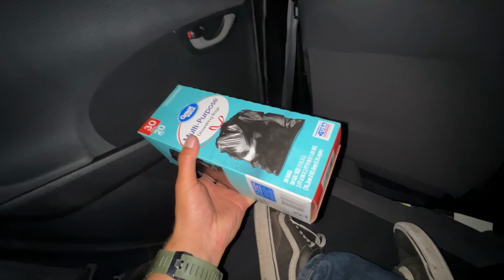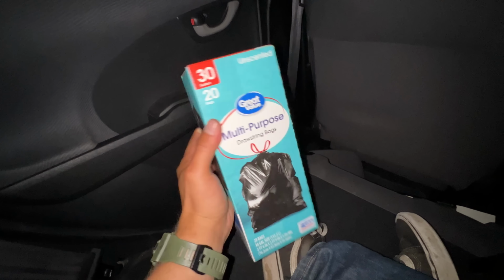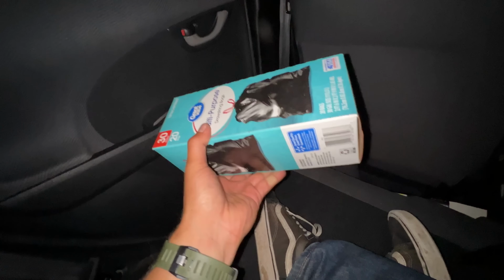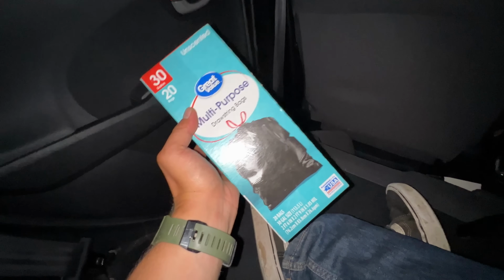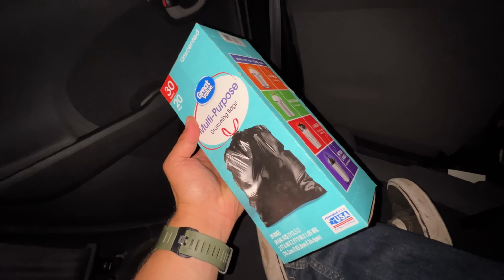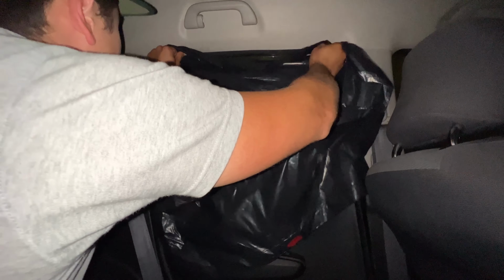Now, I don't actually have any window covers for this specific car, so I'm just going to be using these black trash bags that I picked up at Walmart. These are a great way to cover your windows if you're in a pinch. It doesn't look great. It doesn't look fancy. It doesn't look good, obviously, but it works, and it at least provides you with a sense of privacy. I did get some duct tape. I was hoping I could maybe wedge it in somewhere without using duct tape, but I guess we'll just duct tape it.